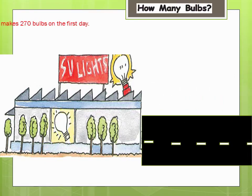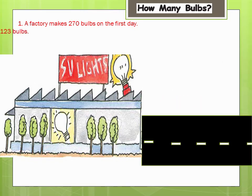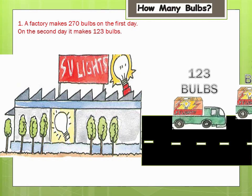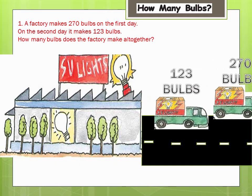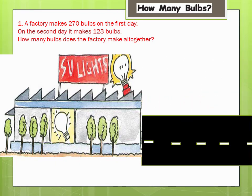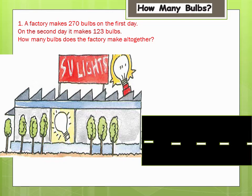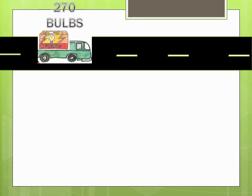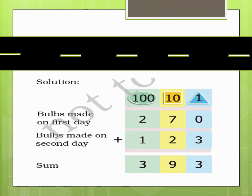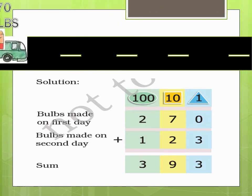How many bulbs? A factory makes 270 bulbs on the first day. On the second day, it makes 123 bulbs. How many bulbs does the factory make all together? Let us solve it. Bulbs made on the first day 270, bulbs made on the second day 123.